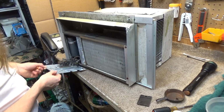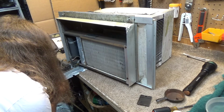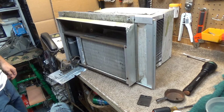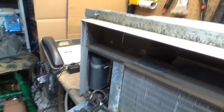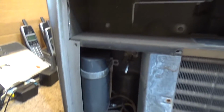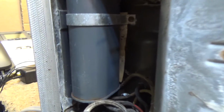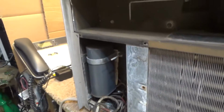Okay, that looks alright. Nothing too horrible in there. I'll go ahead and vacuum that out now. There's a lot of reasons these units last a lot longer than the ones we have today. But one of the main reasons is these capacitors. Look at that thing. And this is only at 5,000.